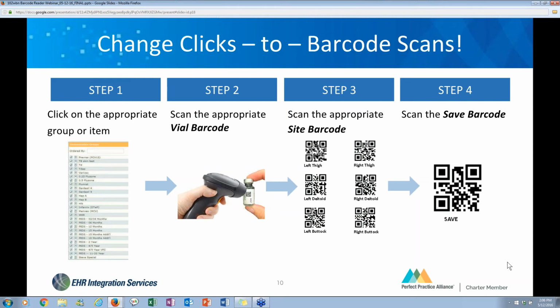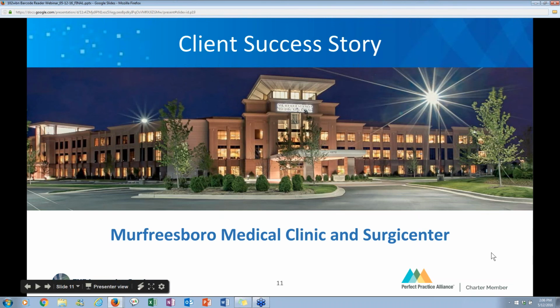So with that said, I'm going to turn it over to Colette with Murfreesboro Medical Clinic. She's going to show us and tell us a little bit about the clinic first, as well as go into their success story and how they've implemented. Then I'll be back on and I'll show you the admin side as well as a look at the med admin side. So Colette, take it away.